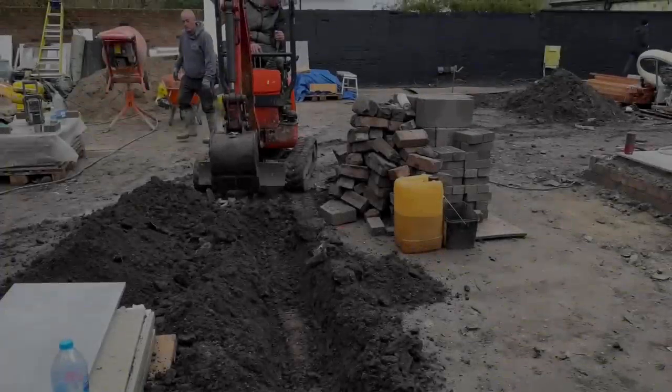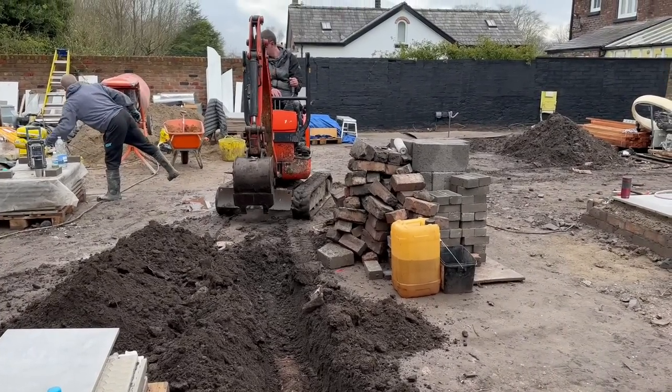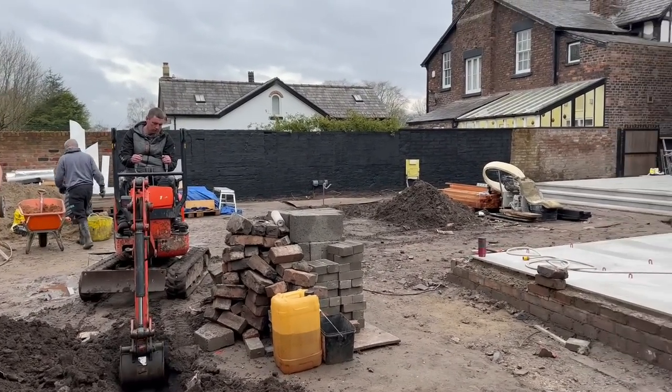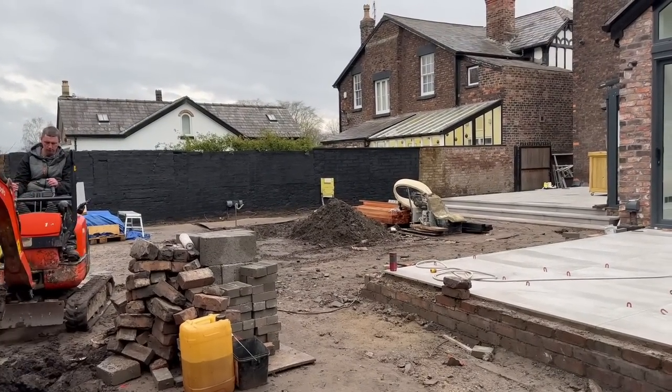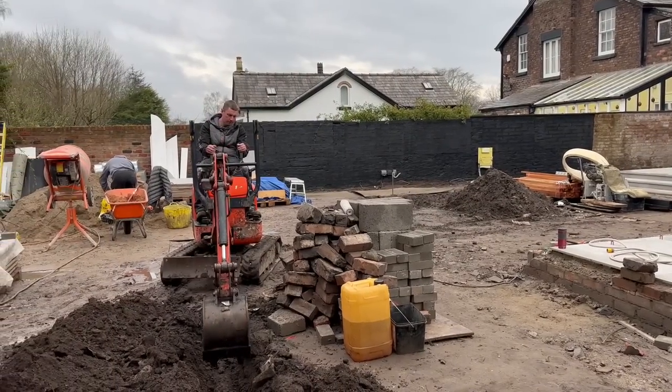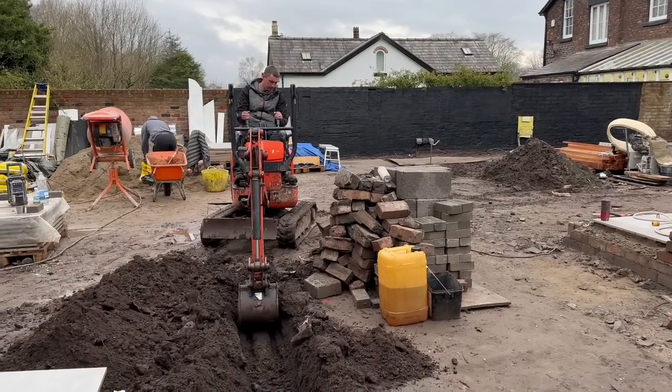So we're just digging some trenches out now to get feed over for the water feature, which is going to be on the far side, and the lighting for the LED strips on the steps on this side on the right. So Craig's just pulling that through now with the machine. We'll get those in and get it backfilled.